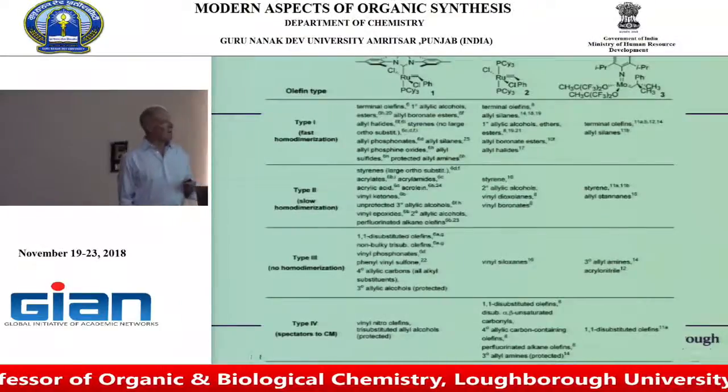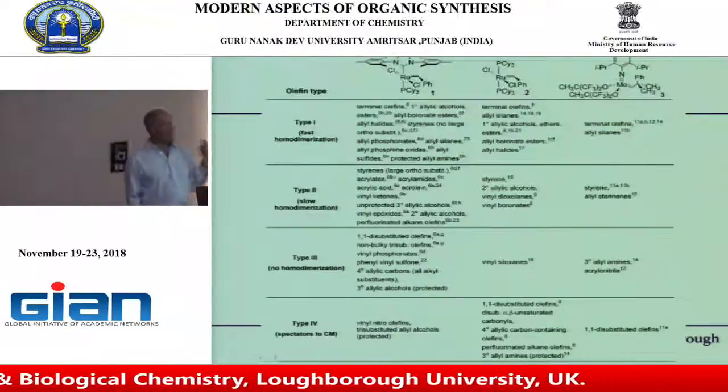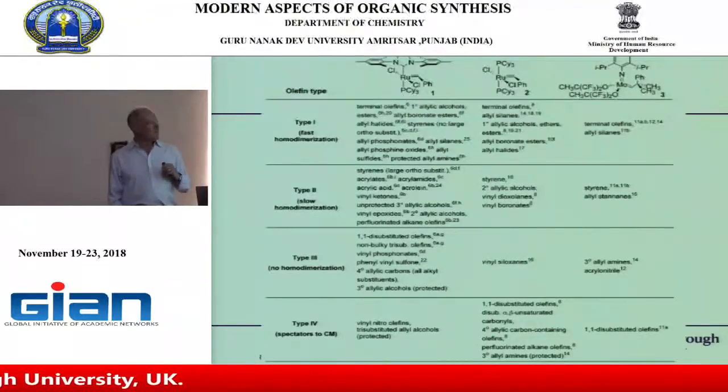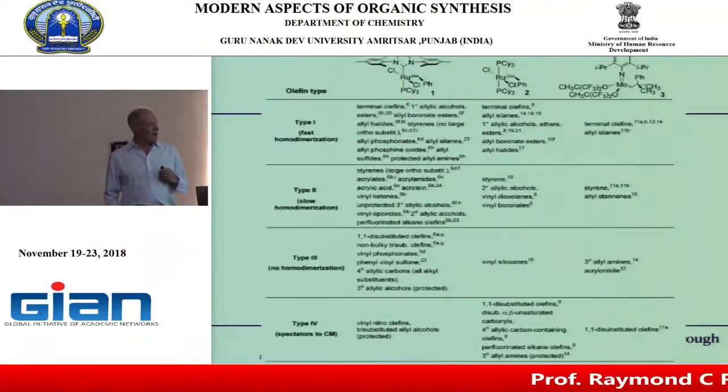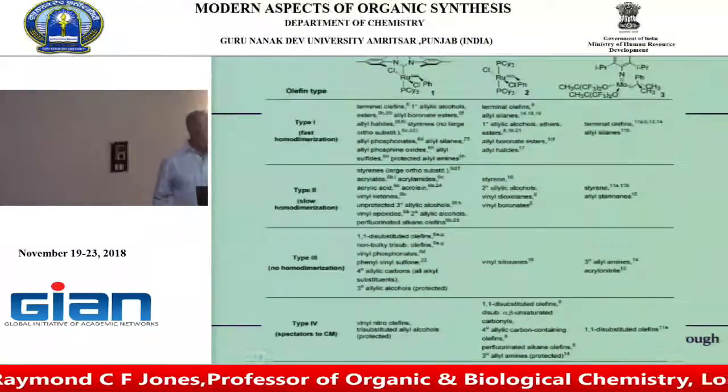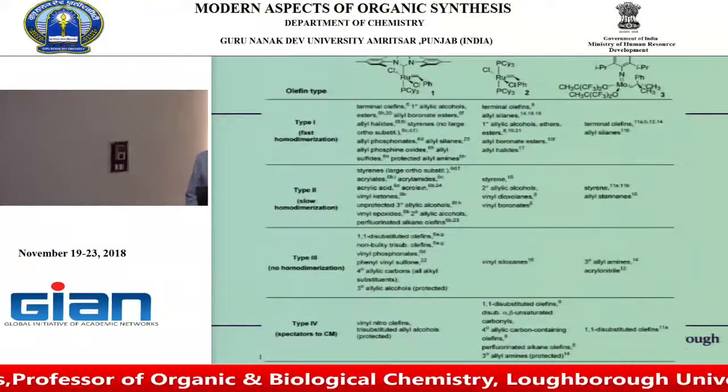Right, looks to me then that's the end of the first part for this afternoon, and we'll look at some other types of metathesis and some, what else was I going to, oh yeah, some gold activation chemistry in the next session. So we take a break now.